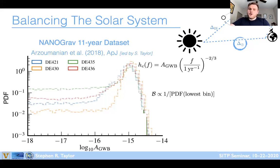What you're seeing here is the posterior probability distribution of the amplitude of a stochastic gravitational wave background in this spectral model that goes as A times f to the minus 2/3. That kind of spectrum is what we would expect from a population of inspiraling supermassive black hole binaries. So this is our posterior distribution. This is our belief spread in the amplitude of this background. The different curves correspond to different versions of the JPL model of the solar system, and we get different answers depending on which one we use. It's not always the case that the newer one is the better one, because there's no monotonic upwards or downwards trend in the way these curves are going as the version of the ephemeris increases in time.